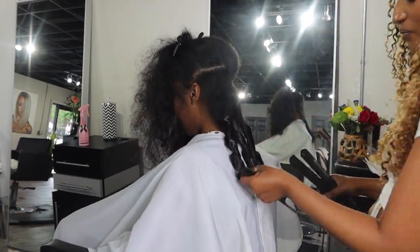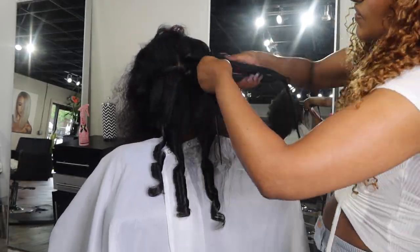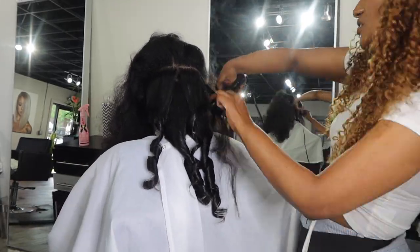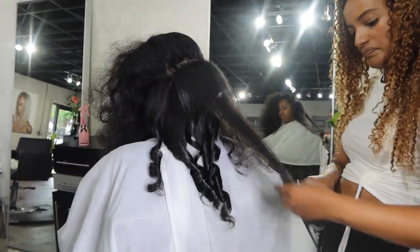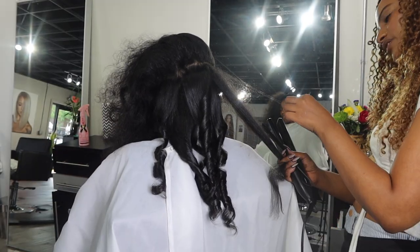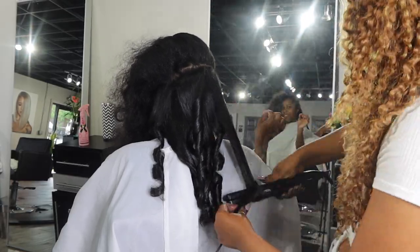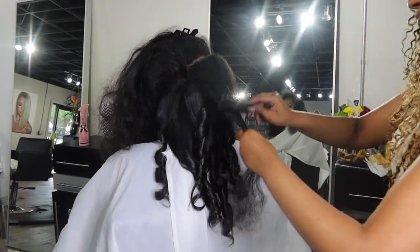And Eden is showing the process as to how we style. So here we are rolling and curling each section. She sections my hair off piece by piece, flattens out the roots. From the roller set, your roots are pretty straight and the ends keep a curl to them. However, she goes back in with the flat iron just to make sure that everything is very much silked out and flat at the root.